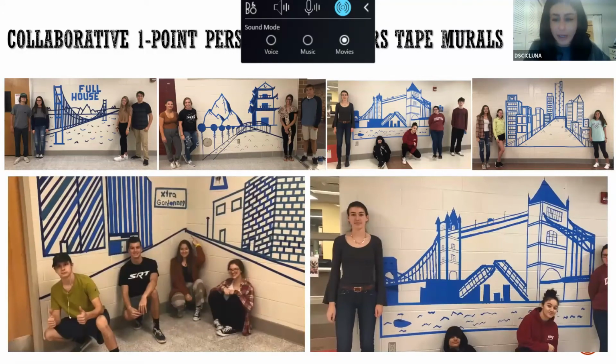But after we did that simple perspective drawing in pencil, I looked online and I saw these Tate murals and I'm like, this is great. So this is something that's been done before time and time again. They've used masking tape, but I really like the blue tape just because we have the cinder block cream colored walls.